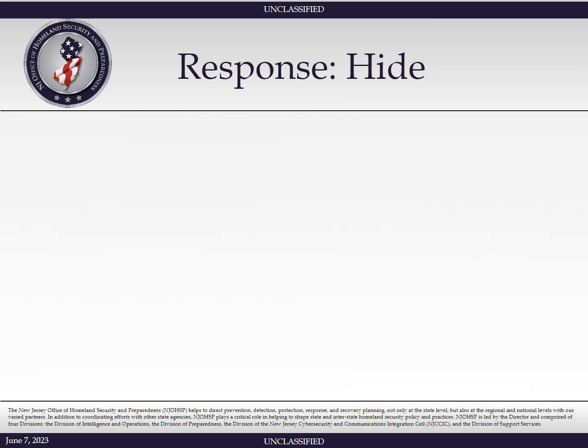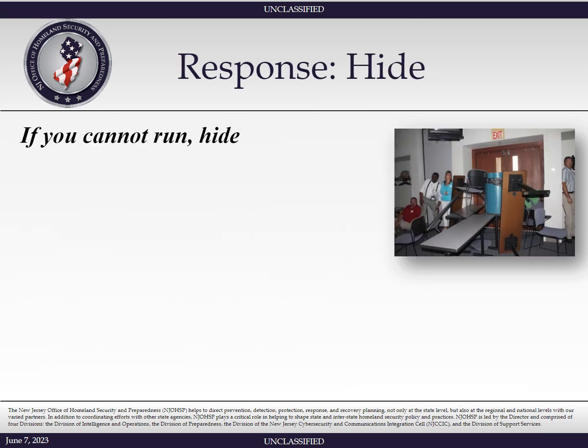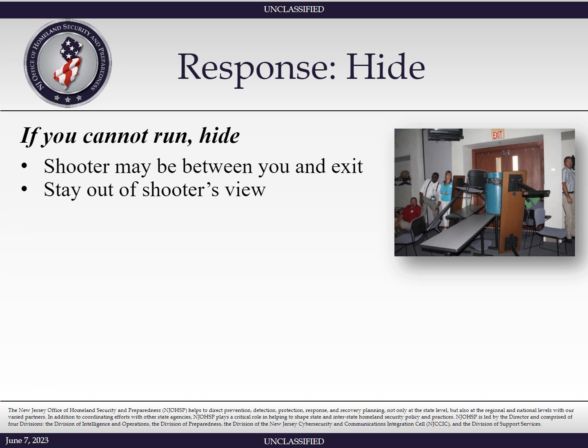Response: hide. If you cannot run, you must find a place to hide, where you are well hidden, and well protected. The shooter will be looking for easy targets. The shooter may be between you and the only exit, or perhaps, you would have to enter the area, or the hallway, where the shooter is positioned. In any case, stay out of the shooter's view.